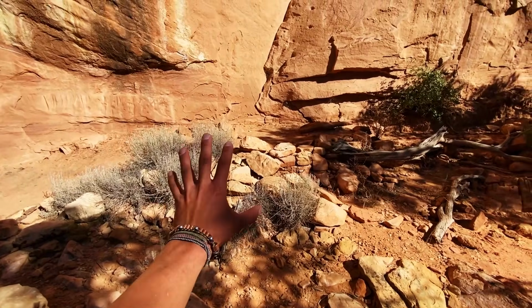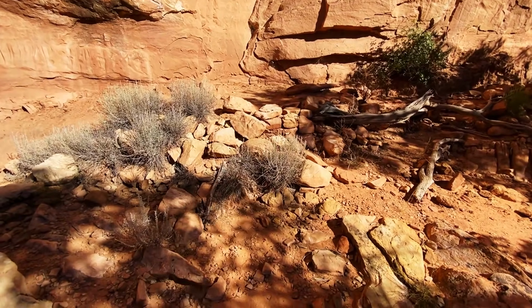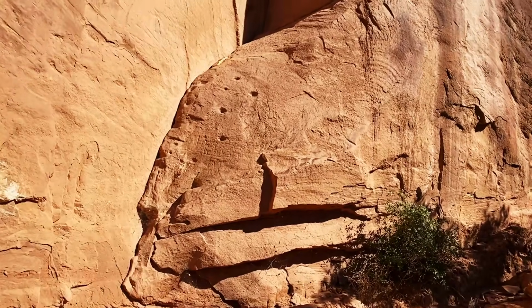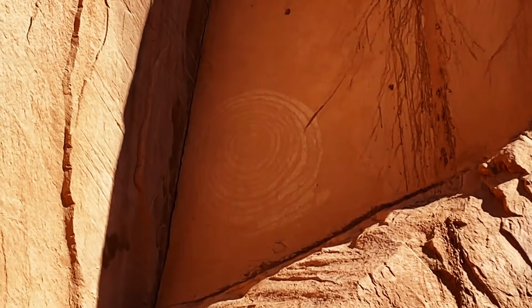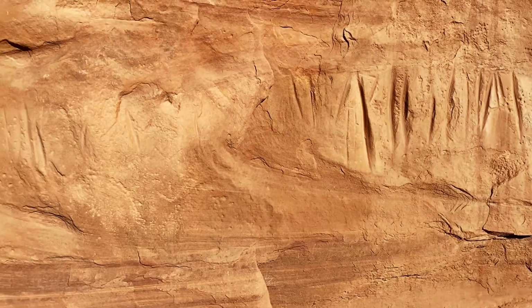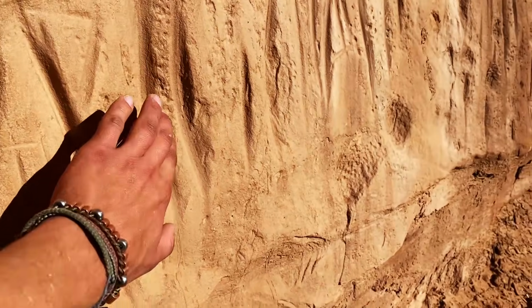Okay, you guys, it might not look like much, but right here, this used to be a structure. It's kind of hard to tell on camera, but those are Moki steps they carved into the sandstone. And right there, petroglyph. I think all these marks on the walls are from them too.